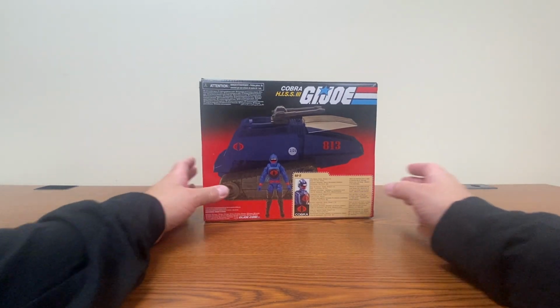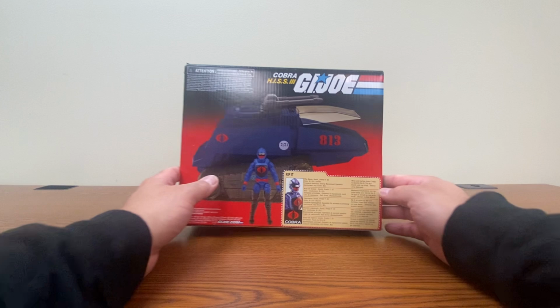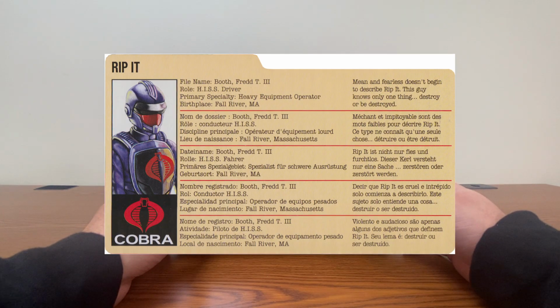If we take a look on the back, we get to see a product image, and his file card has a bit of information for him. Since this is a specific character and not just a generic tank pilot, we have his name as Fred T. Booth III. His role is the H.I.S.S driver, primary specialty heavy equipment operator, and the birthplace was Fall River, Massachusetts. Mean and fearless doesn't begin to describe Rip It. This guy knows only one thing: destroy or be destroyed.